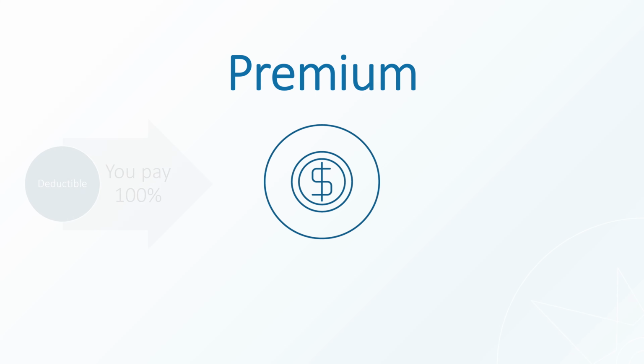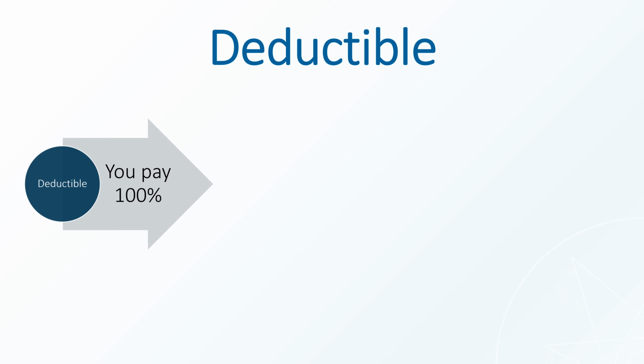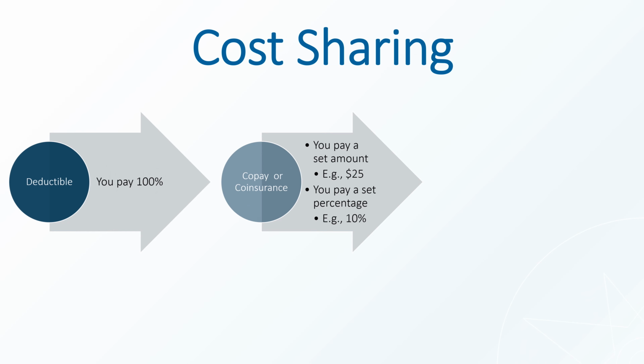The deductible is the amount you must pay before your insurance will begin paying for care on your behalf. For some services, such as preventative care, insurance will pay even if you have not yet met your deductible. You can find out more about what's considered preventative care at healthcare.gov. After your deductible is met, you will share costs with the plan.